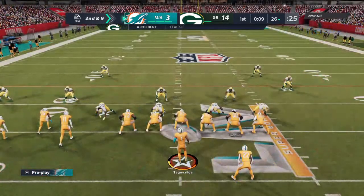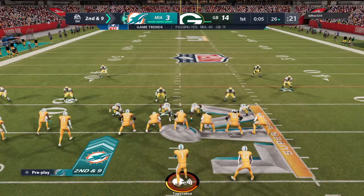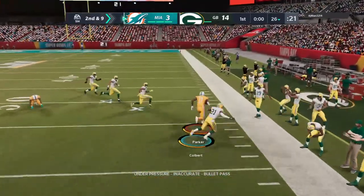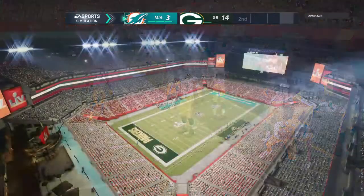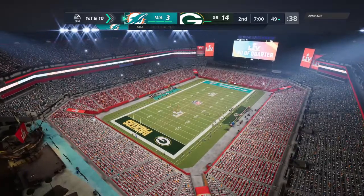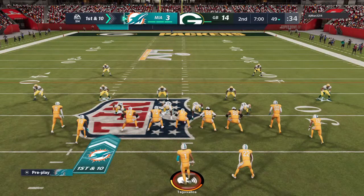Brings up 2nd and 9 for the 26. Now a play fake. Here's Tagovailoa. Flushed out right. Got a man open. That's Devontae Parker, complete. And a big gain that time. He's out of bounds on what will be the final play of this first quarter. It's Dolphins football here as we begin the second quarter, as they've got it with a 1st and 10.